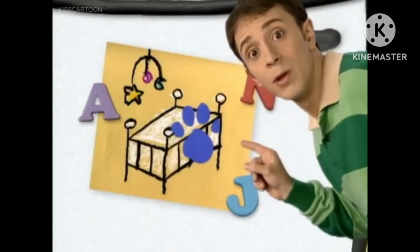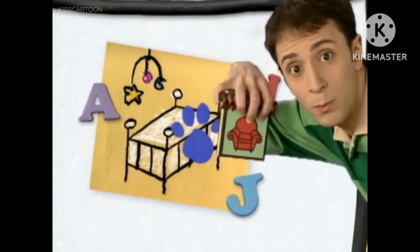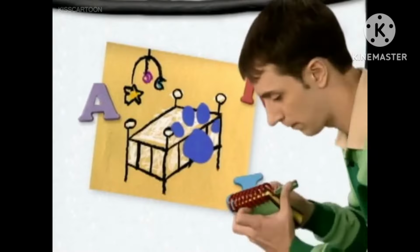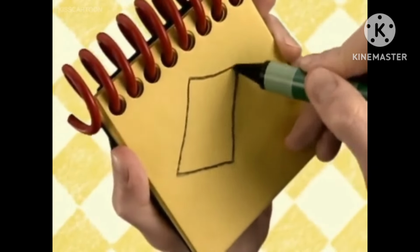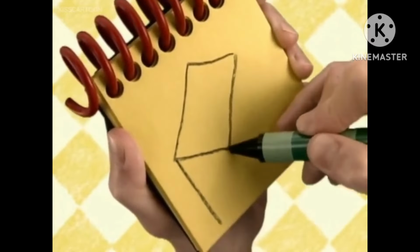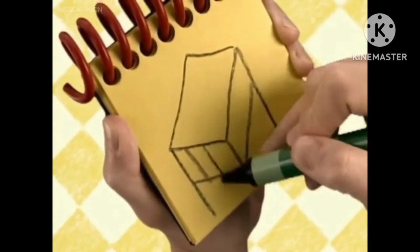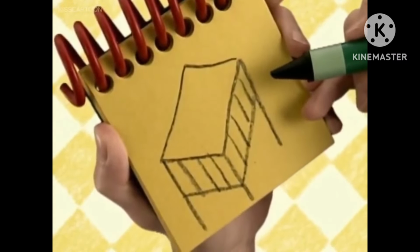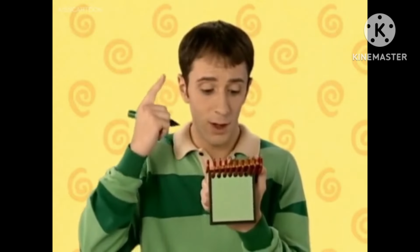On this crib. You know what we need? Our handy dandy notebook. Notebook. Right. So, a crib. We draw a parallelogram with lines coming down for the legs, a line that bends for the bottom, and a bunch of lines going down for bars. There. A crib. So, we're trying to figure out what news Blue wants to write about. And our first clue is a crib.